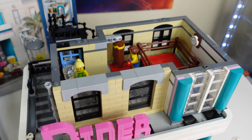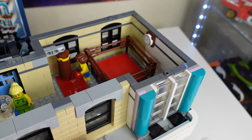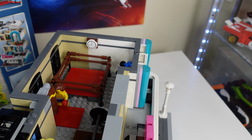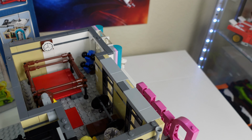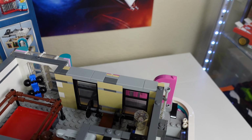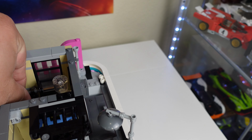Coming in, I thought this was super cool, everybody. Now this is a boxing gym. Of course, there is a clock on the wall next to the ring. There is some weights. And there is a lifting bench and a punching bag. Let's see if we can lift.